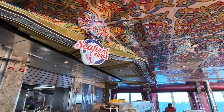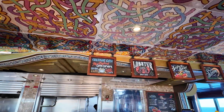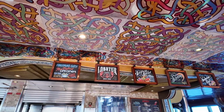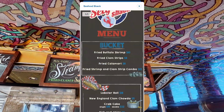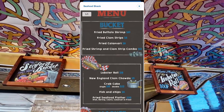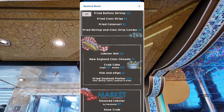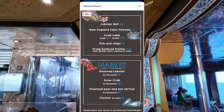If you're a seafood lover, the Seafood Shack will transport you straight to a New England pier. This casual venue serves up classic coastal favorites for an additional fee, typically in the $8 to $22 range for an entree. Think lobster rolls, stuffed tail to bun, and crispy fried shrimp buckets. They also have a number of market-priced options, but you'll need to ask them what the current price is at the time of your order. It's a relaxed, flavorful escape for those craving the taste of the ocean.